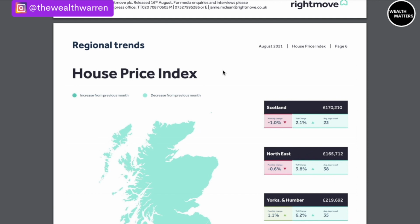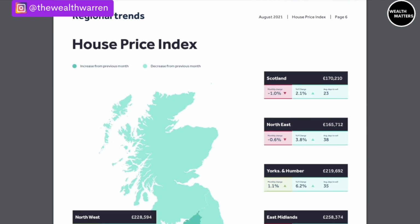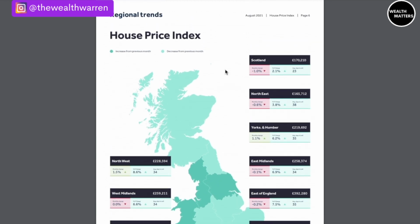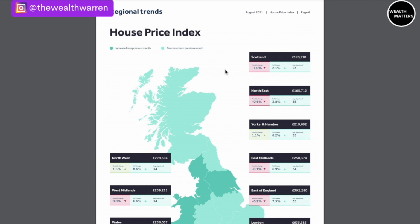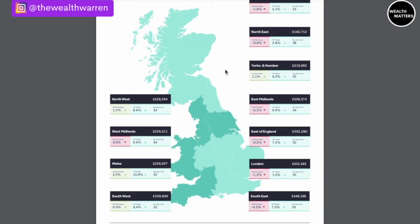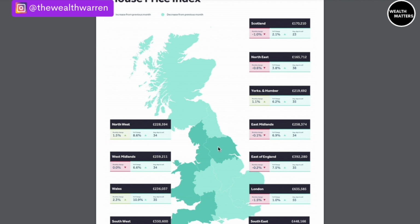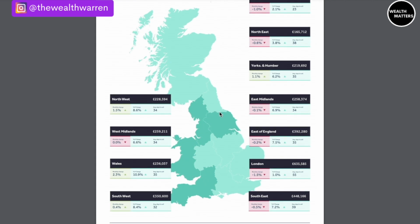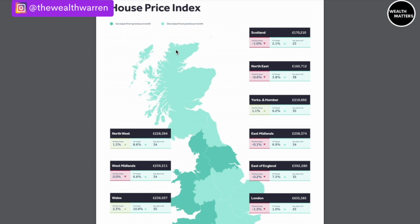So let's now have a look at what's happening in the regions. As I said at the beginning of the video, guys, previously I was looking at just the top 20 cities in the UK. Now we're able to look at all of the cities, and they're grouped by regions. So on this map, what I want to draw your attention to are the dark shaded areas and the light shaded areas. Dark shaded areas are basically those areas of the UK where property prices have fallen from last year to this year. So if you live in any of these regions, the price of a property where you live has fallen. If you live in any of the lighter green regions, the price of your property from last month to this month has risen.